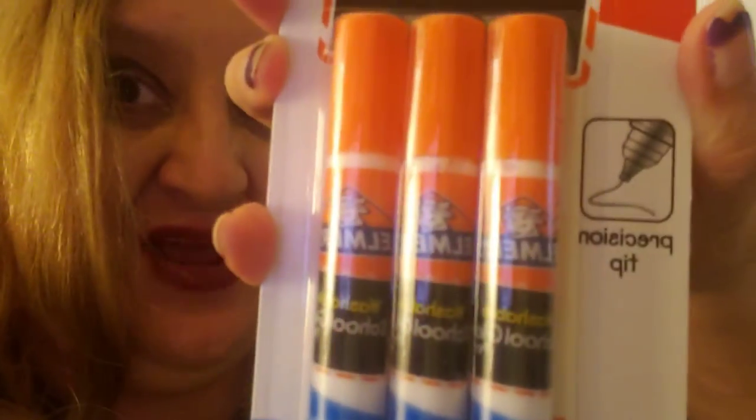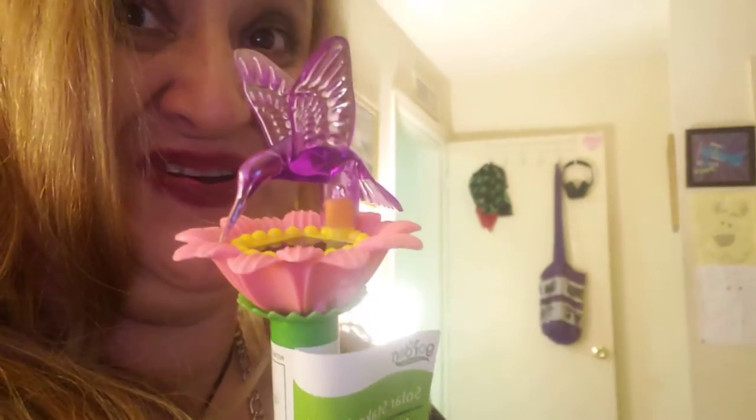I got this because I got a splinter in my foot. So you're supposed to put glue and it helps get the splinter out. And I got this for my hummingbirds. Yes. Pica flor. Hello. Y tan bonito.